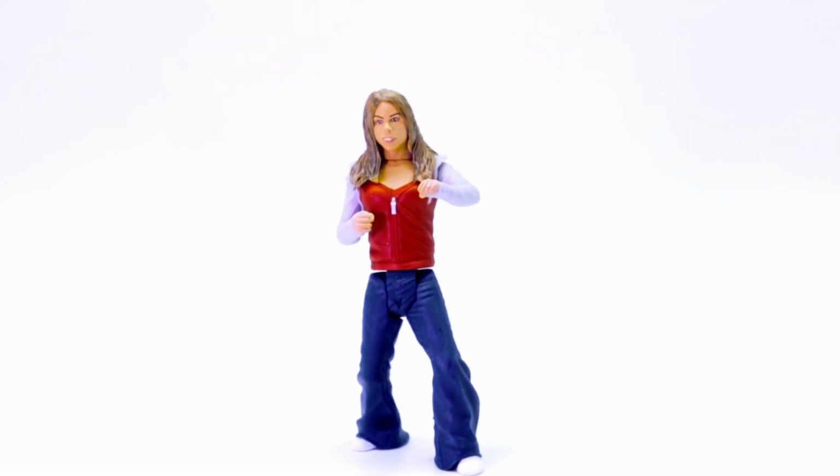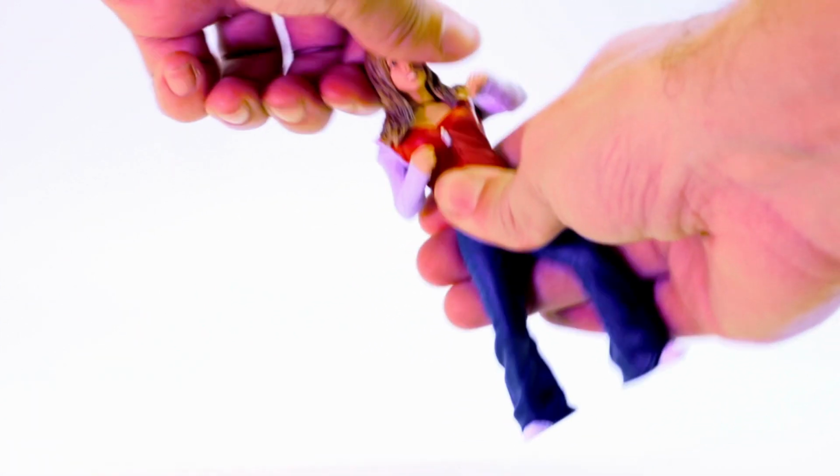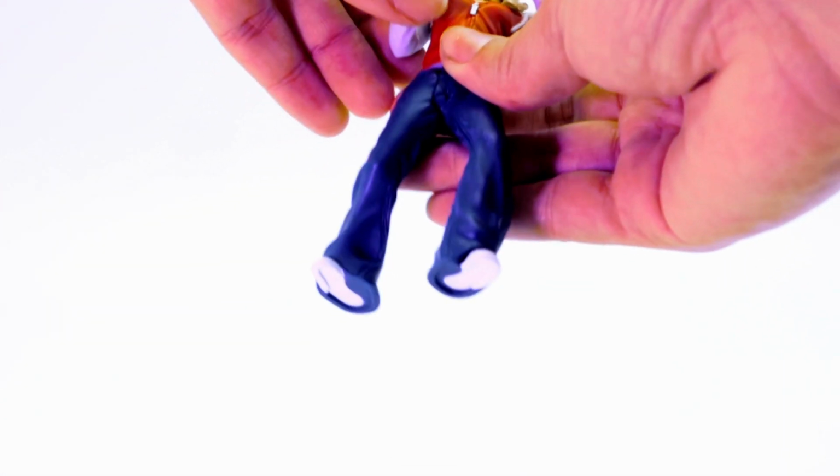so very good for posing your Ninth Doctor in an action pose. Now, when it comes to Rose, sadly, because she's such an old figure, she barely has any articulation, but there is a bit, so let's talk about that. So, the head can slightly turn, but the hair hinders it.